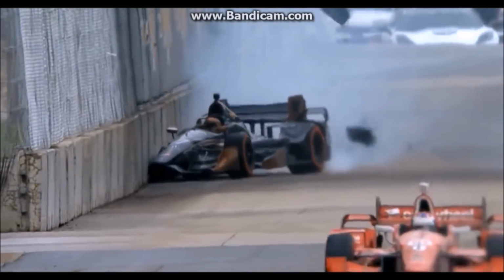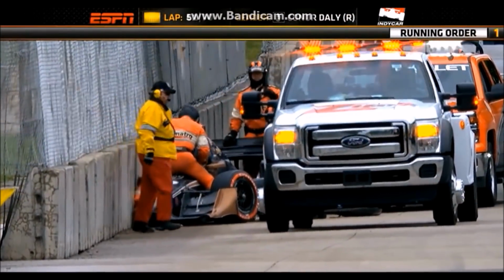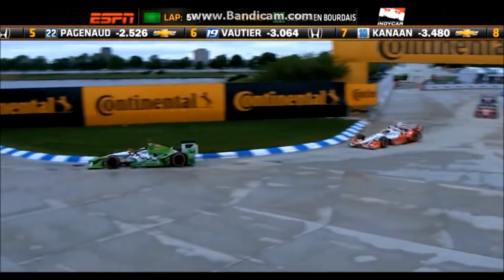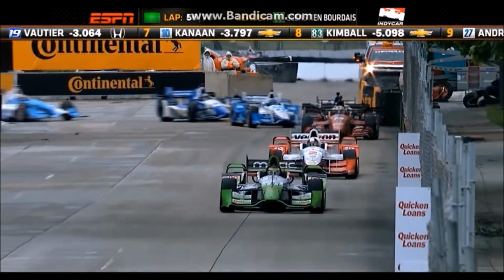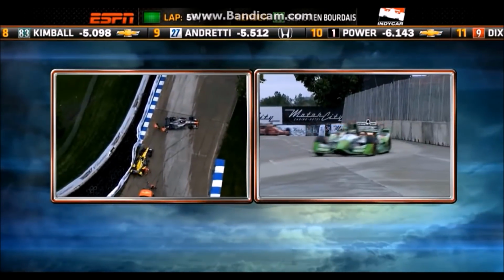So when the car starts to come out from underneath you, you correct with the steering, and then when the car grips itself, it generally goes where the front wheels are turned, and that's exactly what happened to Josef. Still under just the local yellow. Got a local yellow turn 3. Now the drivers have to slow down on that local yellow.